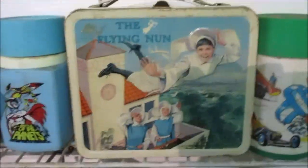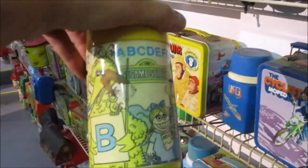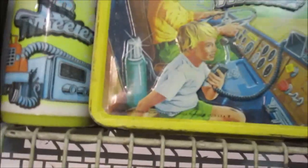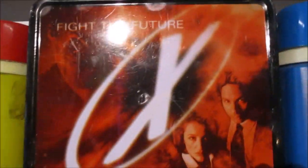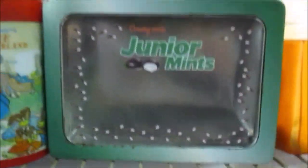The Flying Nun. The Flying Nun. Coca-Cola. Disney's Robin Hood. Wow, it's awesome. This thermos actually reminds me of the cups that you used to be able to buy in Sesame Place. 18-wheeler. But guys, the truth is out there. Junior Mints.